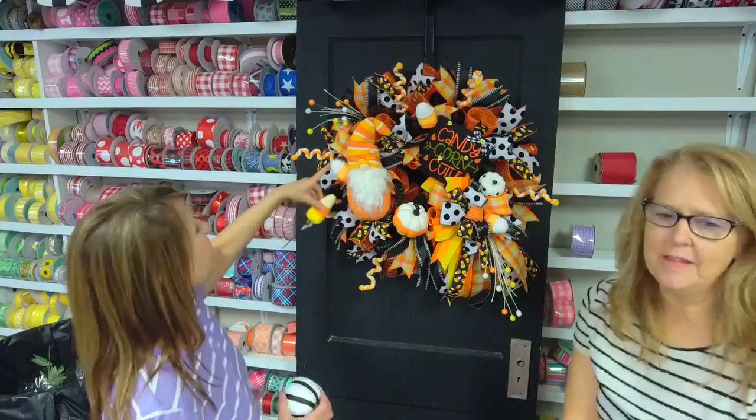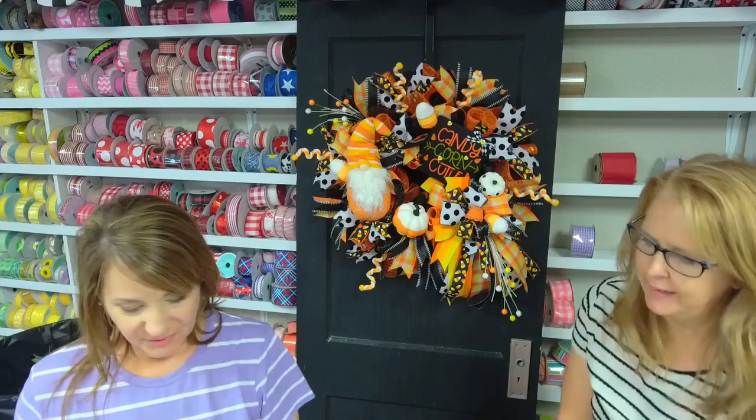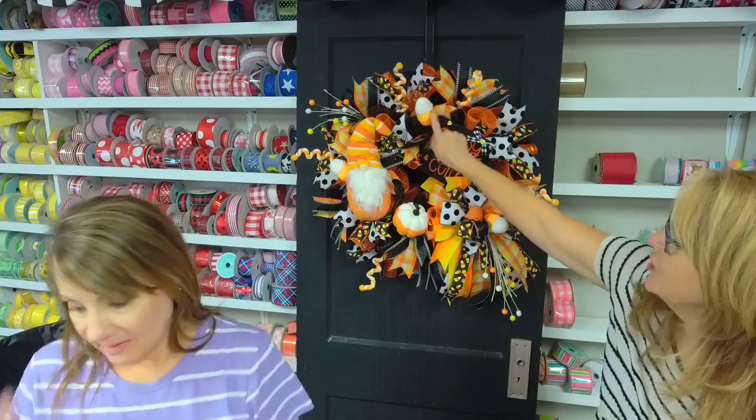I have a ton of them. I bought like six of them the other day. I really love those. That's just so cute. Yeah, I love this chenille wrap.